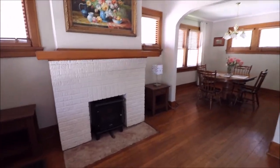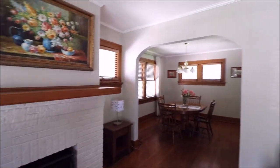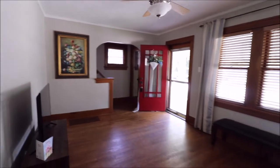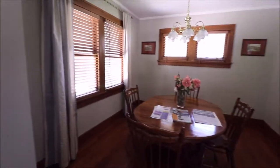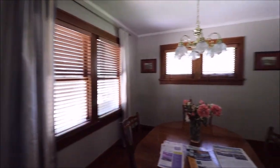Fireplace can be converted to a ventless gas. They're doing new tile work on that as well. I'll give you another view of the living room as you walk in. Huge, gorgeous, gorgeous living room. Got our dining area here. Let's walk on into the kitchen.